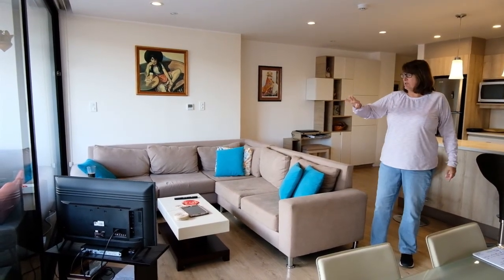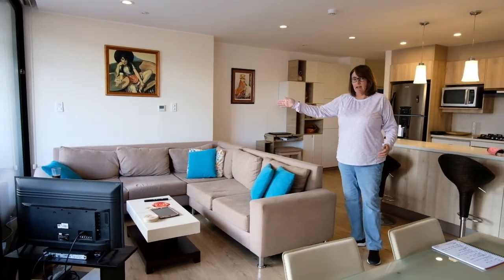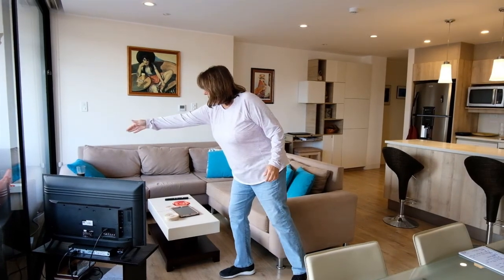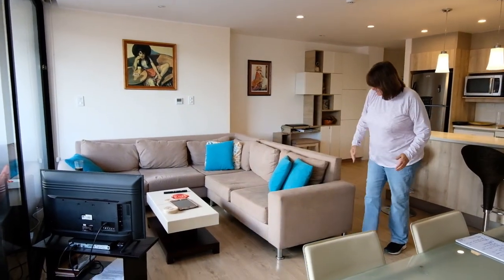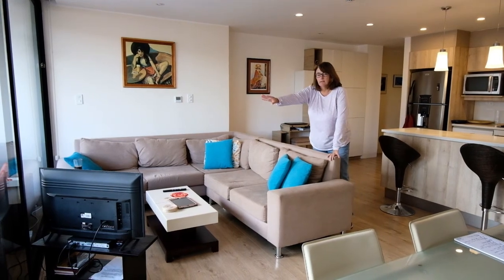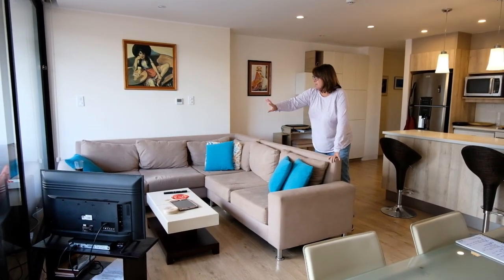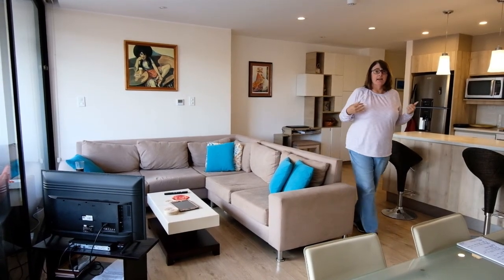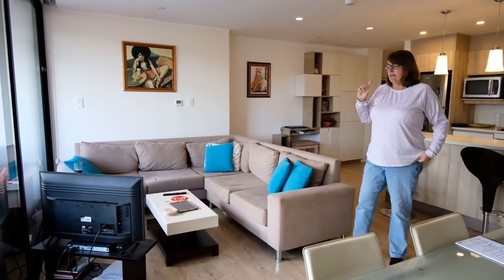So what I would actually do here would be rotate this couch, and humor me here, this corner I would move all the way around, so that corner is here and this back is against the sliding glass door, and that would allow me to move the TV against the wall. That's my personal preference on how I like to watch TV, and that's free.